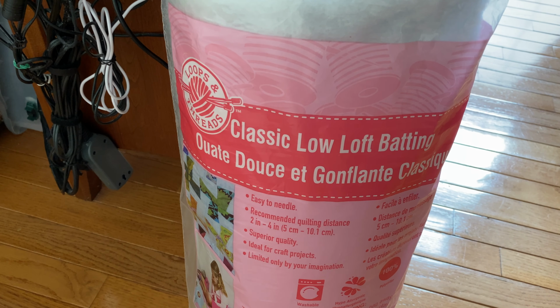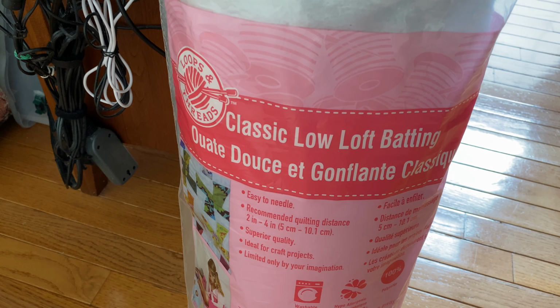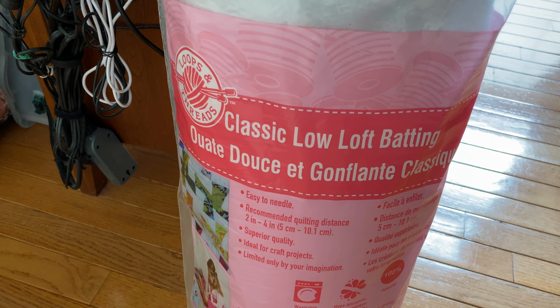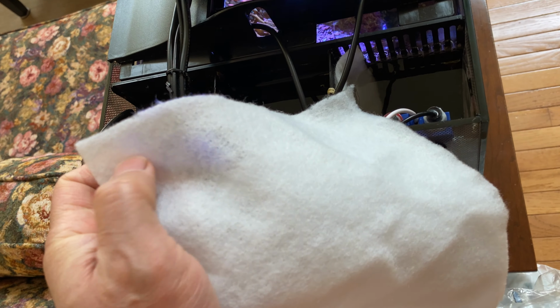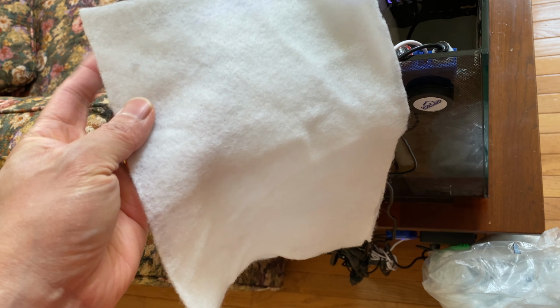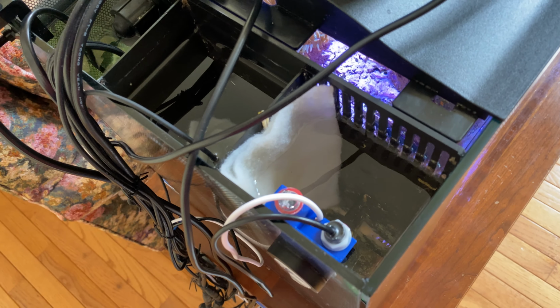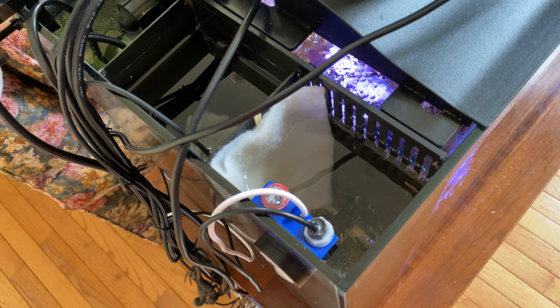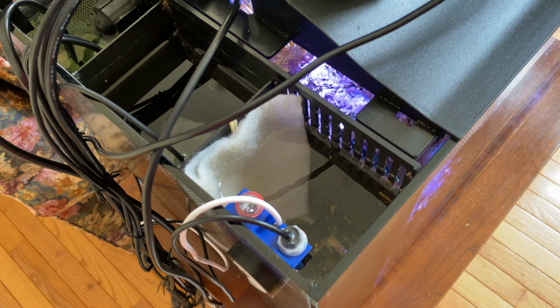It's cheap. What I use is called the classic low loft batting. Get the low loft, not just the classic loft batting. The low loft has a denser weave, so that it catches more particulates. So that's what I use, and it works out pretty good. Just cut it in sheets and fold it up and stick it in there. Depending on your bio load, maybe you'll have to replace it once a week. I do every 2 weeks.